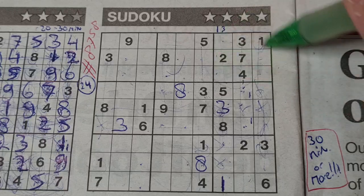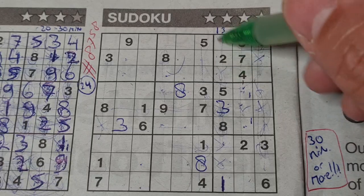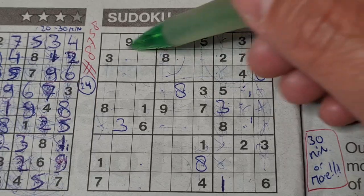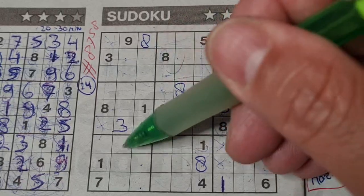4 missing numbers in this big square. One of the missing numbers is an 8. We have 8 in this row, so no 8 in this box. We have 8 in this column, no 8 in those 2 boxes. So 1 box left for the 8 in this big square. Should be there. 8 in the third row, 8 in the second row. So in the first row, the only 2 places left for the 8 should be here or there. We have 8 in the first column, no 8 there. 8 should be there.